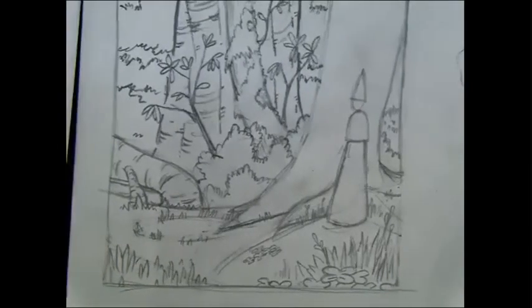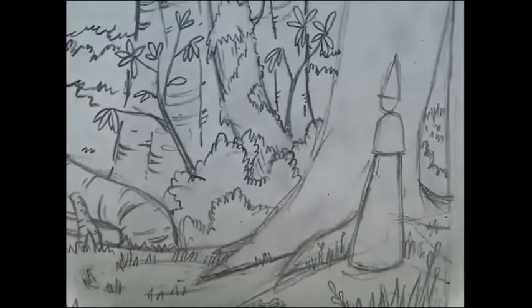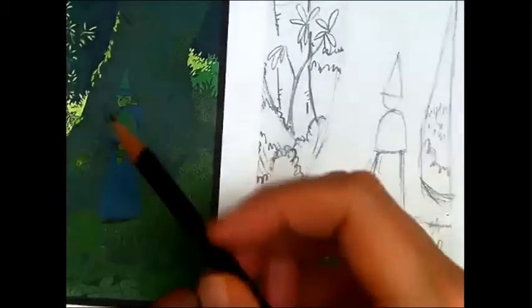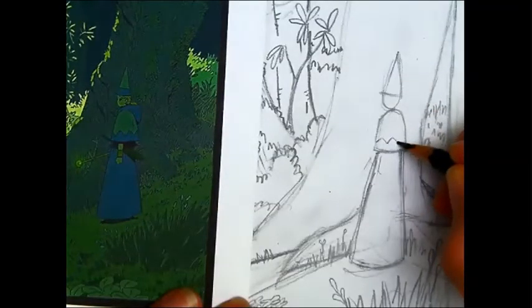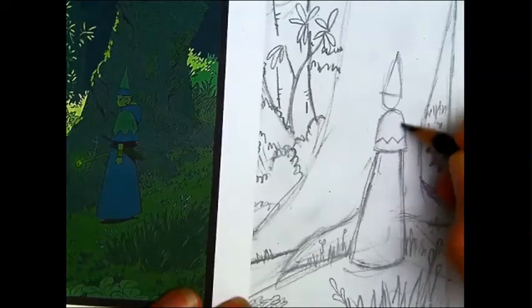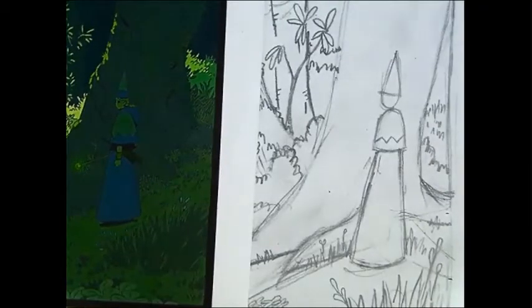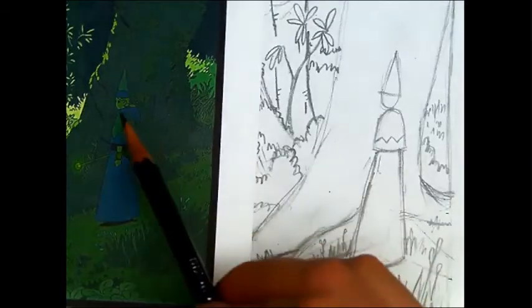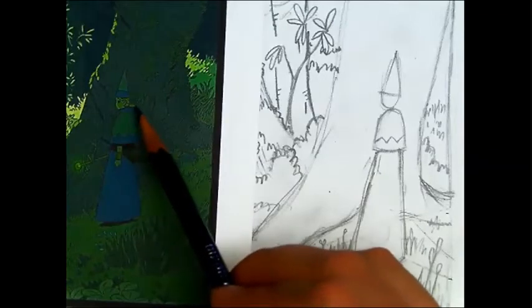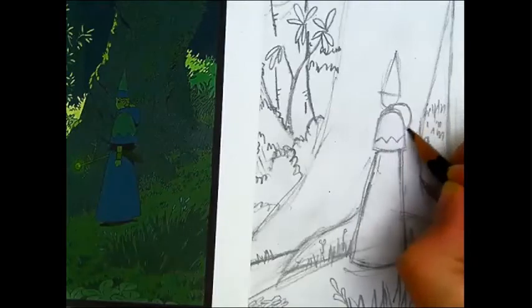Then we'll work on our little wizard character here. The wizard character doesn't have too much detail. We've just got this lighter pattern on the top of the shoulders. We'll add a little Charlie Brown zigzag right at the bottom. And there's a hood on this cloak, so we're going to add this droopy little shape right across the top here, drooping right over the shoulders.